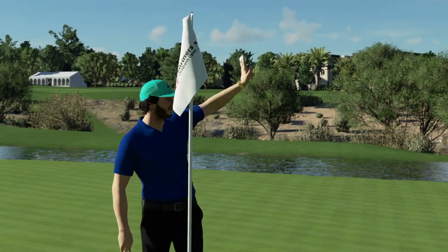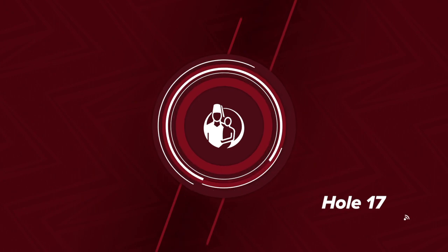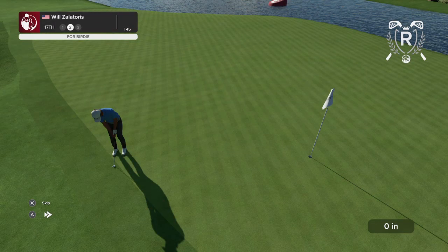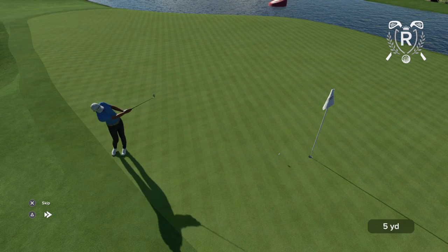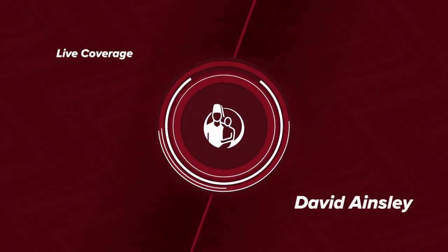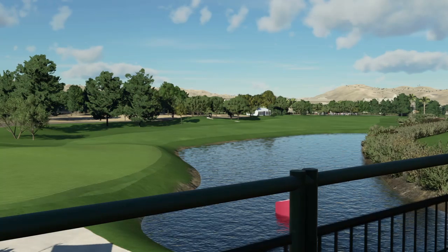Why don't we catch up with Will Zalatoris? He's flying high after that nice eagle on the last. Here's Will Zalatoris. That's the hands of a surgeon. Nothing like it. Good stuff. Our leader is up by 4 shots now.